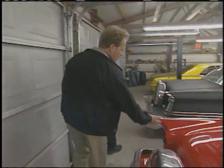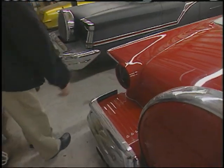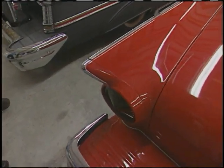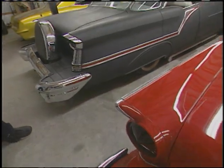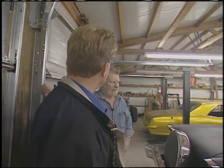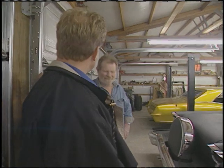Custom tail lights with the baby fins. What's the story on the tail lights here? Well, they're plexiglass. They're aftermarket, but they seem to work good on what I've done to the car. Yeah, they go with the car. I didn't go real hog wild, but I just cleaned it up. I call them subtle changes for me. And that's what it's all about. It's your car, you want to enjoy it. That's exactly right.